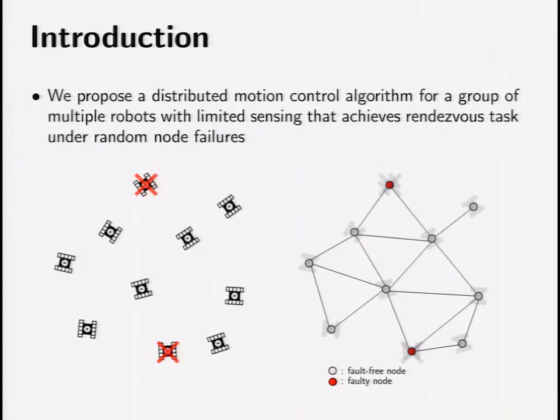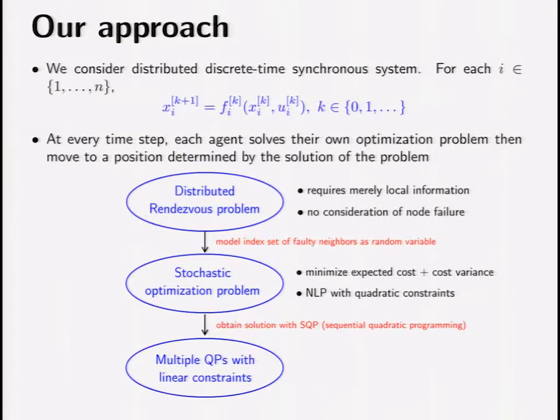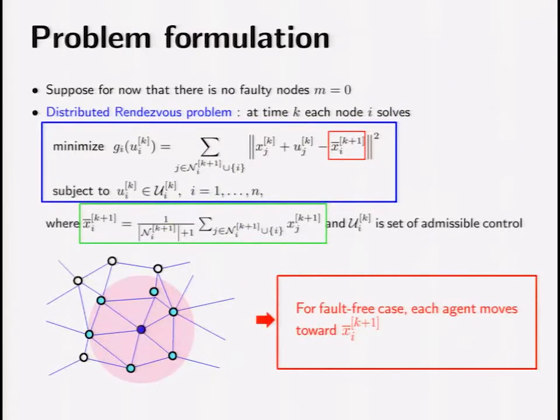So in this study, we consider a particular case when the connectivity between pairwise nodes is determined by the Euclidean distance between them. So we consider a distributed discrete time synchronous system, and at every time step, each node obtains its control by solving an optimization problem, and we call that problem a distributed rendezvous problem. And if we model the random node failures as random variables, we construct a stochastic version of that and obtain the solution with SQP. So here's how the distributed rendezvous problem looks like.